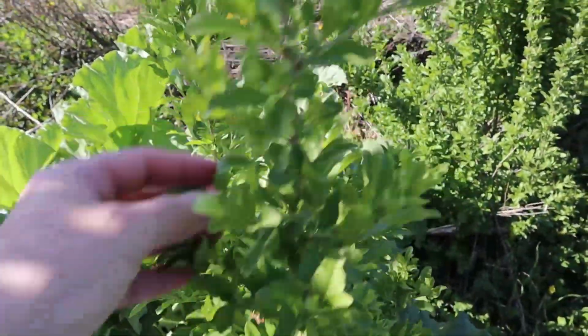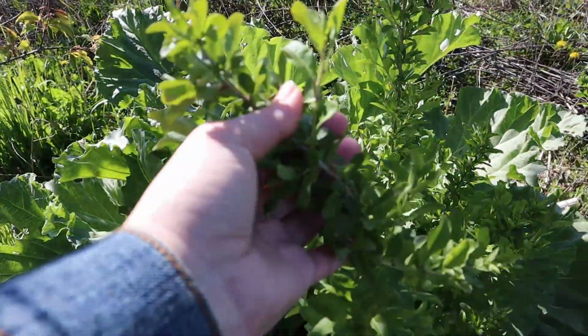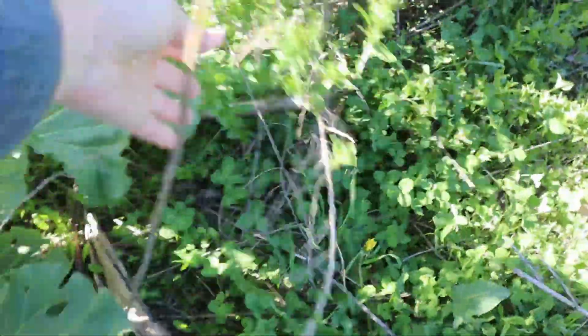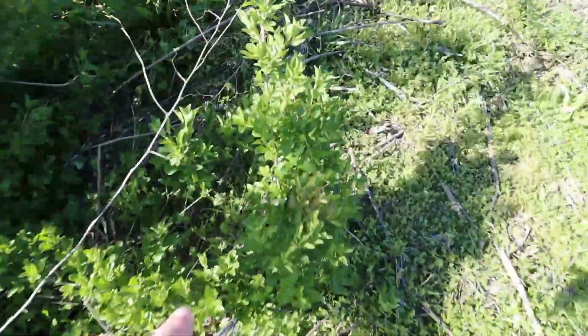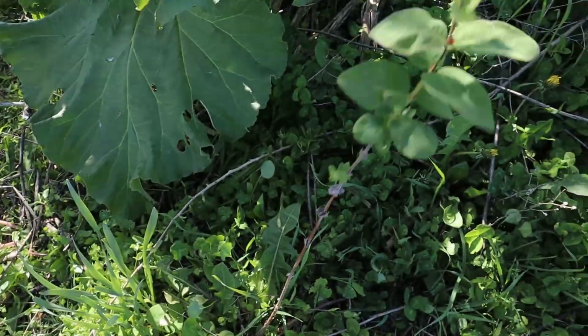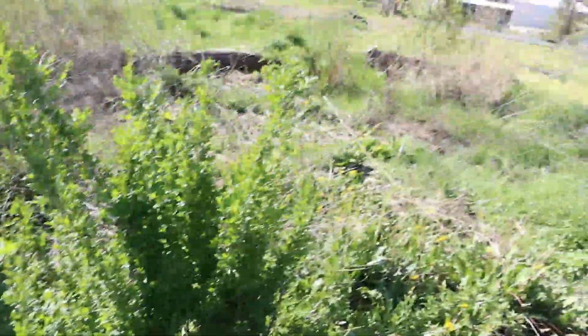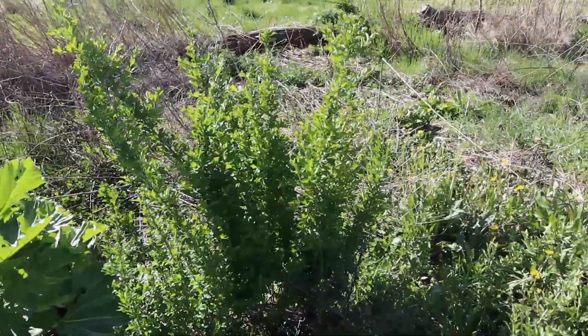So this right here is the little goji berries. I planted one there, and its branches flopped down, and that's why I have a plant here now. And this right here is a honeyberry. A single little plant that I planted here a couple years ago. So this area right here is supposed to be the start of my food forest.